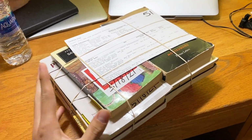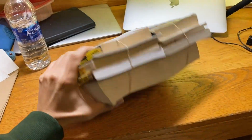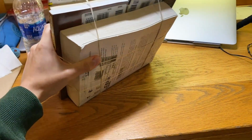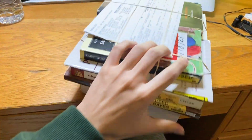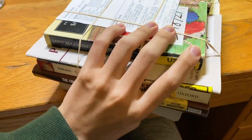This is exactly as I brought it on the day I went to the bookstore because I didn't want to face reality. But this is like a really condensedly packed package of books. This is basically what I'm going to be using for this one particular class called, I think it's Text and Ideas.